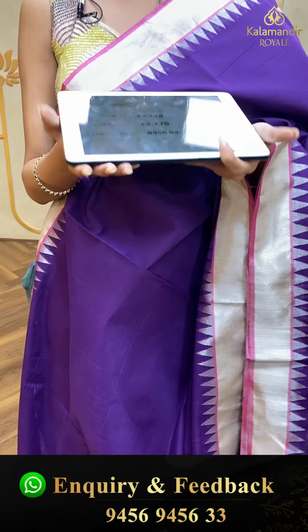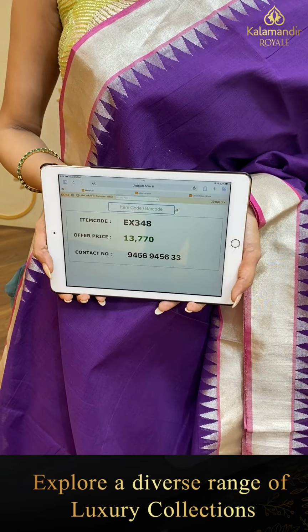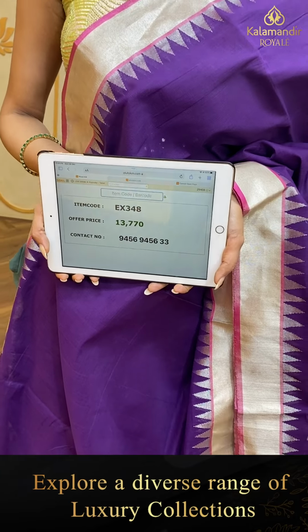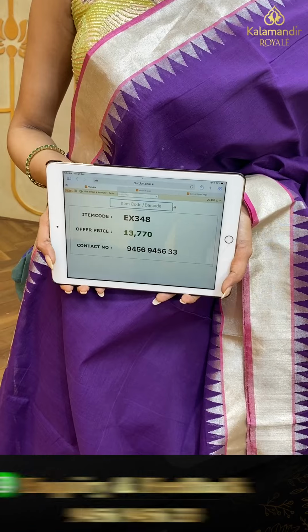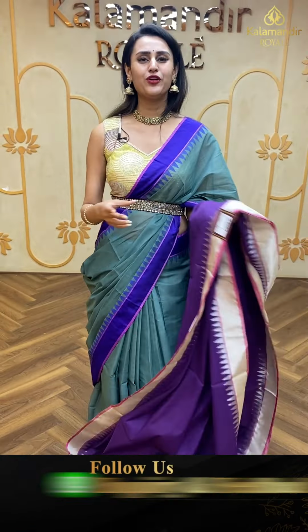So we'll be giving you all the pricing and the contact details of this one. The code of this pretty one is EX348 and this retails for 13,770. To buy this, take a screenshot and ping us on 9456945633.